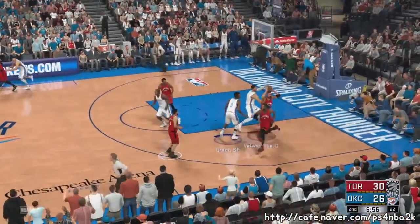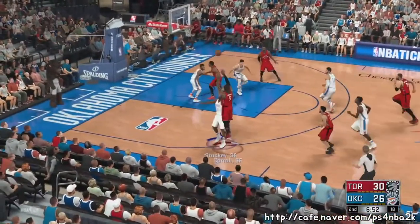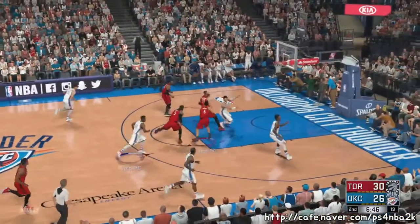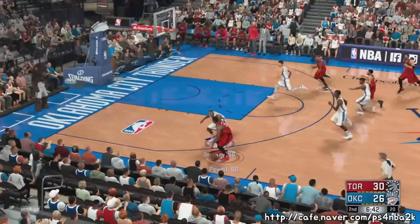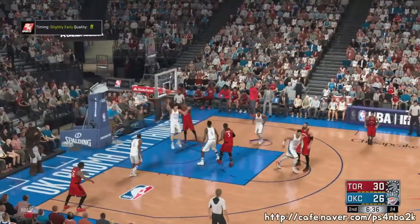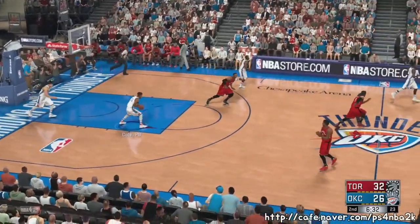McDermott can't get it to go. Toronto, they've gone 3 of 8 from the field since the beginning of the second quarter. The shot by Carroll, no good. Down low, got a piece of it. Stolen by Joseph. Carroll passes to Valanciunas. Gets a very good look and converts. Valanciunas has got 4 this quarter.